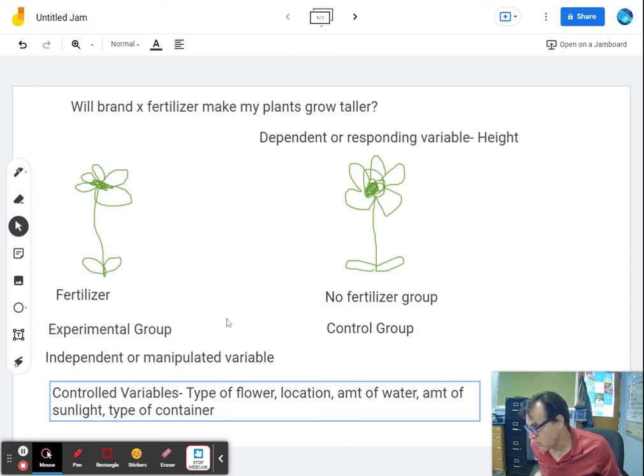But I want to focus on one thing. I only drew one flower here and one flower there, which means I only used one flower for this group and one flower for that group. Is my experiment valid? One finger, yes. Two fingers, no.